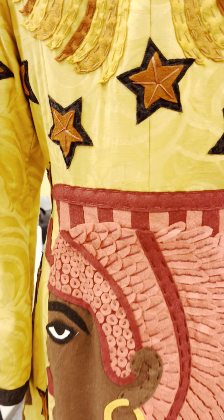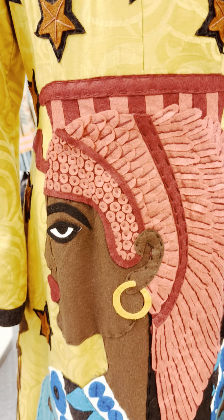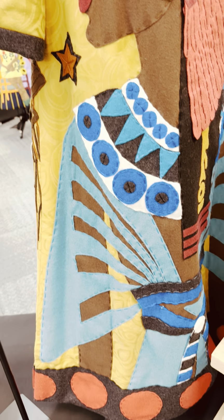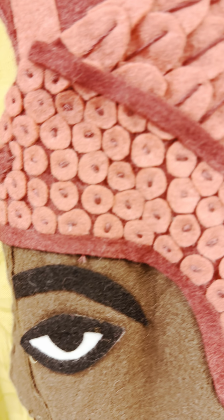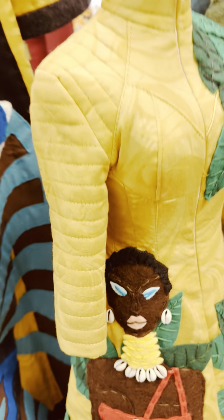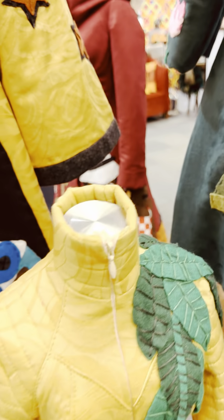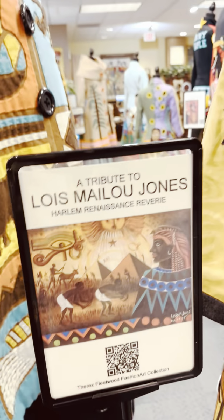This is Louis Malou Jones. Look at the work. Absolutely amazing. Egyptian. Our great Egyptian people of Egypt. Look at that. Look at the work. Look at that work. Absolutely stunning. And again, we have a few miniatures of beautiful artworks. Look at this. Absolutely amazing. I'm going to take you back over so you can see these different amazing pieces.